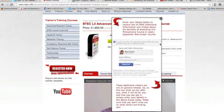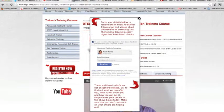You need to capture that detail, and as you've just seen there, here comes a little capture box. Now I'm offering them something. This is a freebie. Some marketers call it freemiums, but I'm offering someone something for free here. I'm saying, look, enter your details below to receive lots of free additional information and videos about the benefits of attending this phenomenal course in easily digestible bite-sized chunks. So what I'm saying to someone is, stick your name in there, stick your email in there, register it, and I will send you lots of emails, probably one a day or one every 2 or 3 days, depending on how you want to structure them, that will give you lots and lots of information about the benefits of doing this course. And notice that I use the word benefits there.